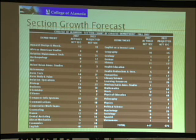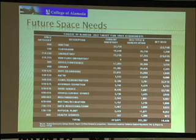And historically, we found we can come very close to determining what kind of space you're going to need by that point in time. There'll likely be programs that we don't even know about right now by the year 2022. With a good deal of accuracy, we can tell you how much lab space, how much lecture space, how much office space you will need by that point in time.